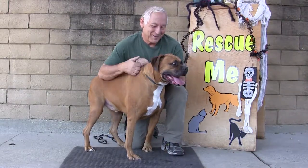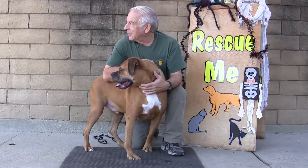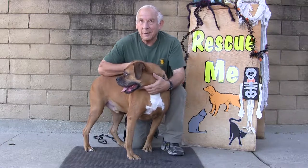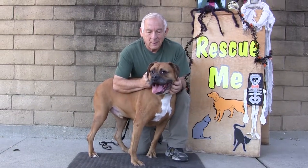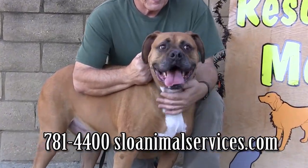Well, look at this tub of goo. He needs a little bit of a weight loss plan there, but this is Duke, and he is so cute. He's about 8 years old, which means he gets the senior rebate, so that will save you some money on your adoption fee. And he's just looking for a new home. He lost his old home.